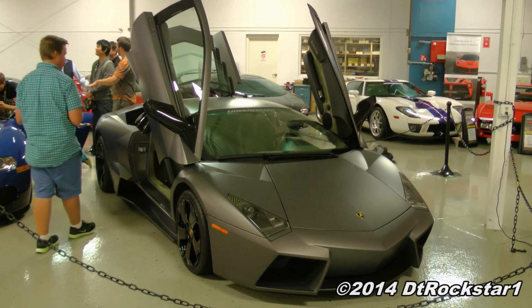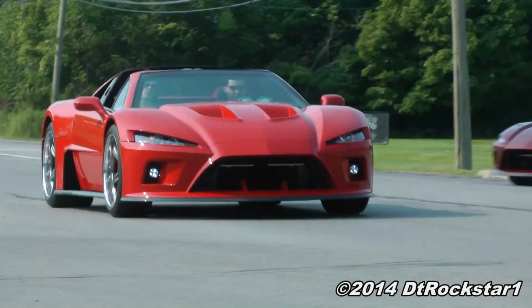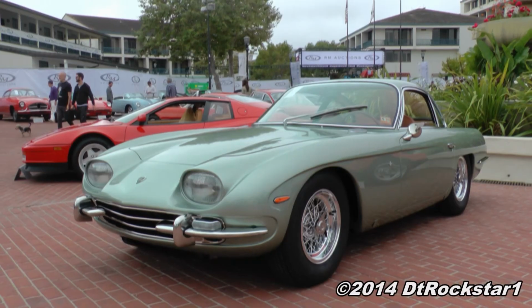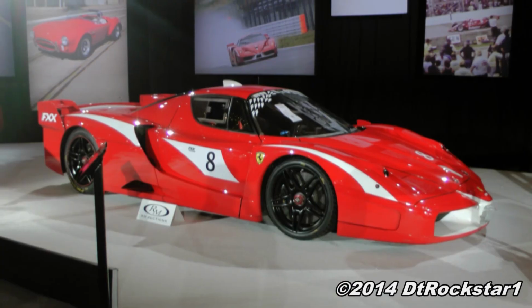I've said this before, I've been to so many car shows that it's hard for me to go to a car show and see something I've never seen before. But I saw a lot of cars for the first time. Like the first production Lamborghini, the 350 GT, Toyota 2000 GT, and the Ferrari FXX. I saw all those for the first time, and that was just on the first day. And these were at all the auctions.